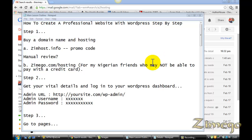Step 1, you need to buy a domain name and hosting. Why do you need a domain name? You need a domain name because that's your web address. That's the address where your site will be located. You have things like google.com, amazon.com. You are going to choose your own domain name, and that's going to be your web address.